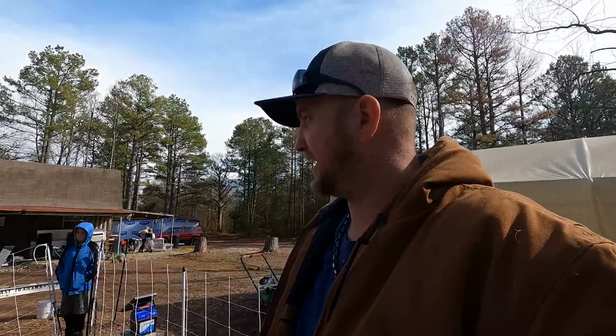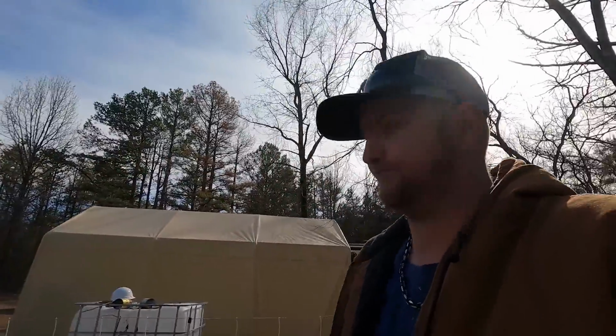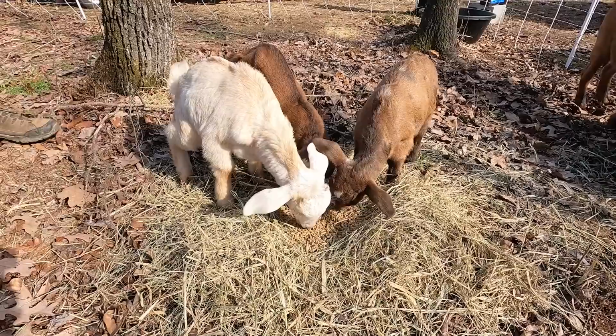I don't know if I got moving them on camera or not. My camera kind of got knocked down. So if it's on there, I'll show you. If not, sorry. I like how the middle one's on his knees.